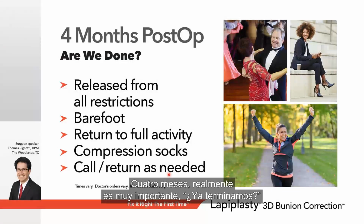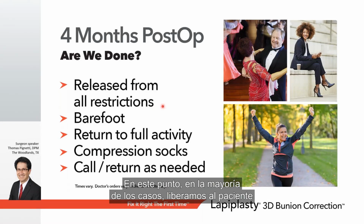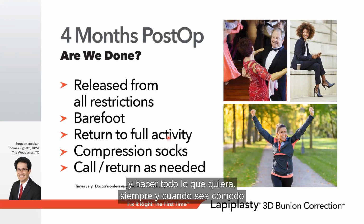Now, 4 months, this is really the big deal. Now, are we done yet? Okay. At this point, we're really, in most cases, releasing our patients from all restrictions. You can return to full activity and do whatever you want to do, provided it's comfortable and reasonable for you to do so. Okay.